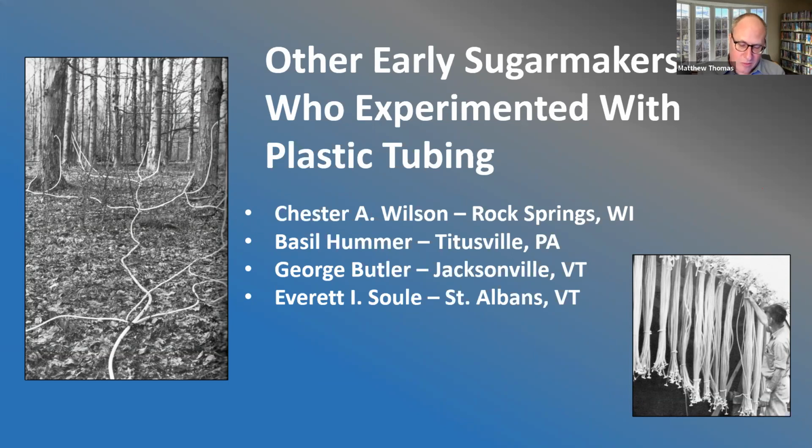Knowing about that, sugar makers and researchers said, well, if natural vacuum is a good thing and it increases the overall production of sap over the season, can we enhance that? Can we even add more vacuum? And so people started adding what you could call external vacuum. So you would put a vacuum system onto these tubing lines and create even more vacuum.